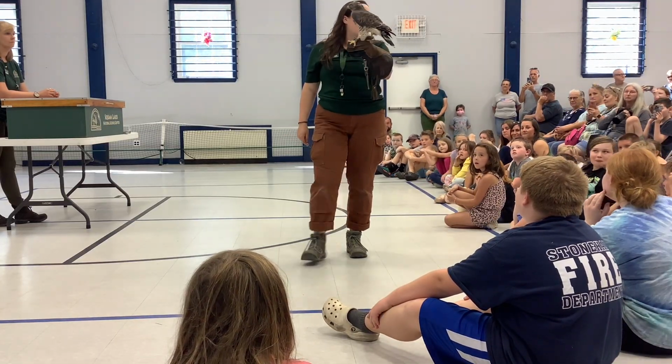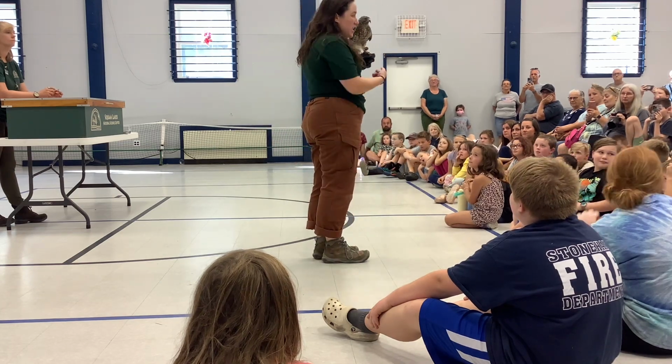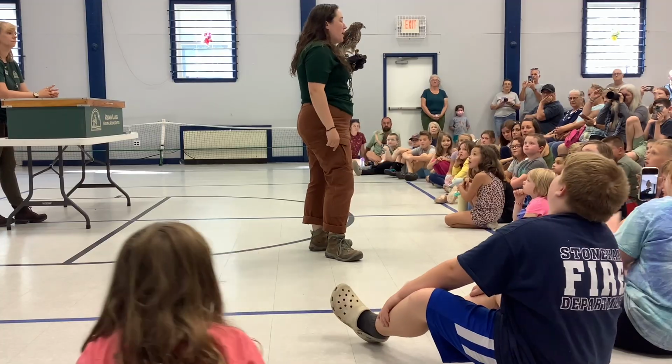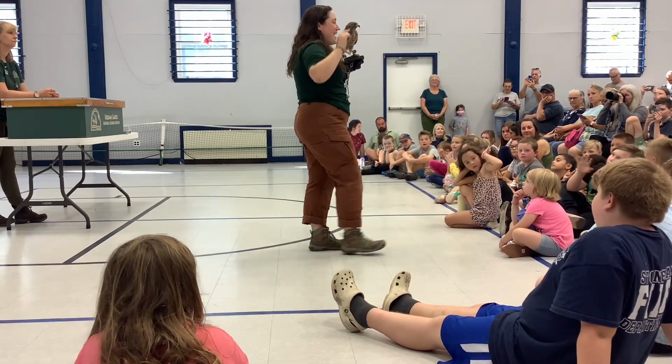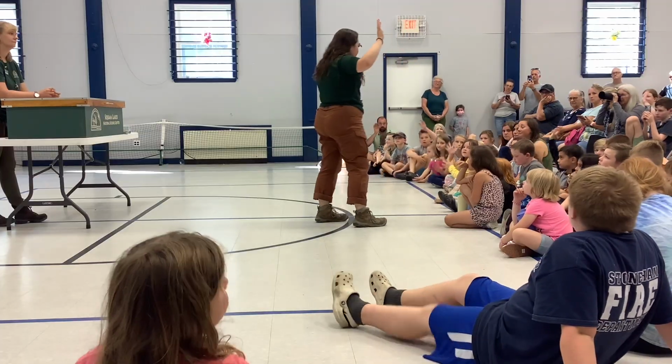Now the tail isn't always super helpful for a red tail because when they're young, their tail does look a lot like this. This is called a broad-winged hawk. Has anyone pitched a broad-winged hawk? Yeah. Does anyone think they've ever seen one before?